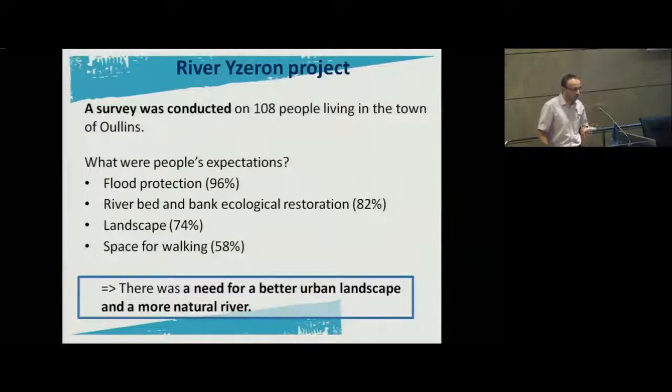But riverbed and bank ecological restoration was also high, as well as a better landscape in the city, and space for walking. So clearly, there was a need for a better urban landscape and a more natural river. This survey is something that we now use more and more to survey people's expectations, because that can give a voice to sometimes what is a silent majority that otherwise would not be able to express itself.